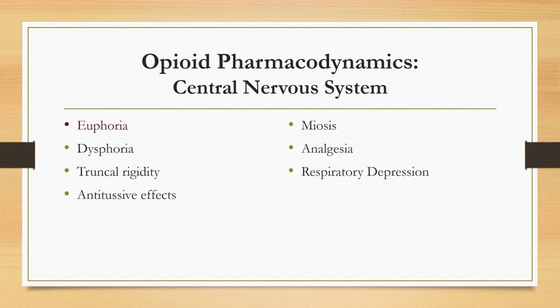Euphoria is the feeling of well-being in awake patients. This feeling will vary depending on the agent utilized. Refer to the previous slides in which we discussed different opioid receptors. Those opioids with strong mu receptors, such as fentanyl, will produce a greater euphoric feeling than those with stronger kappa affinity.